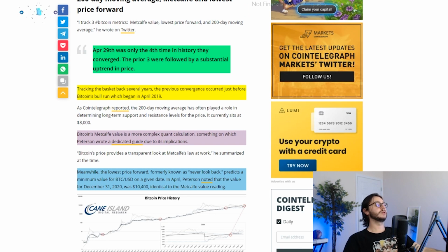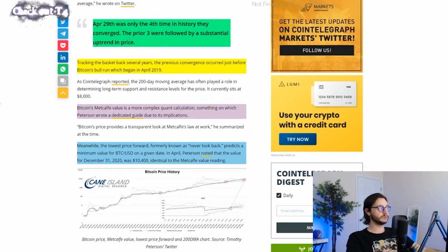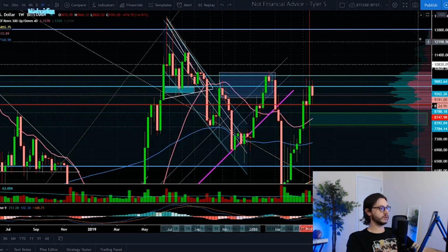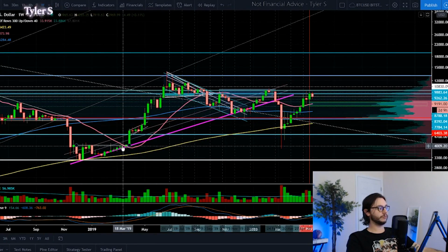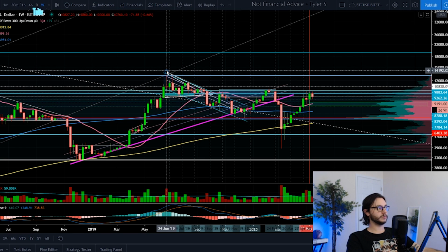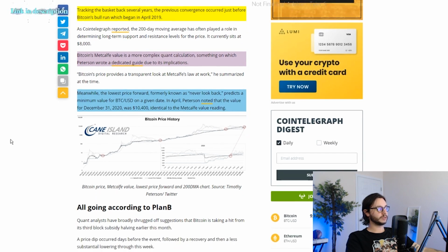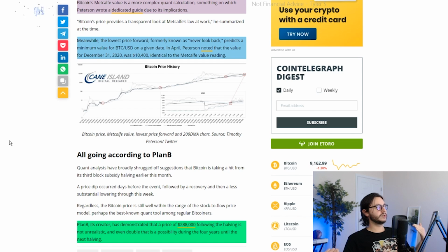Tracking the basket back several years, the previous convergence occurred just before Bitcoin's bull run, which began April 2019. Okay, and we can show you on this chart. This is what they're talking about here. This run from about 3 to 4,000 all the way up to 14,000 is what they're mentioning. Bitcoin's Metcalf value is a more complex quant calculation, something on which Peterson wrote a dedicated guide due to its implications. So basically, what this predicts is a minimum value in US dollars for Bitcoin on a given date. He states here that as of December 31st, 2020, it should be no less than $10,500 at the very minimum.